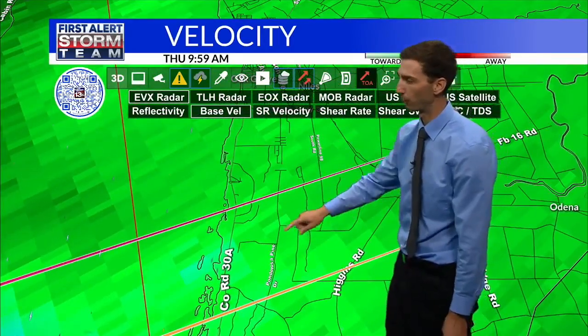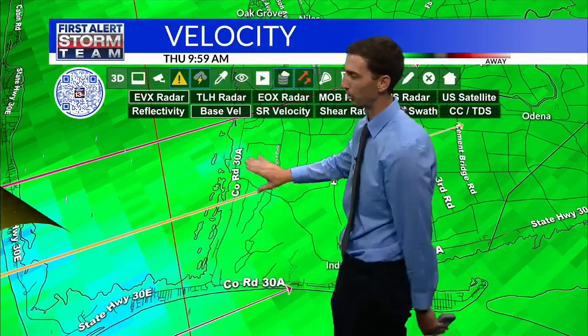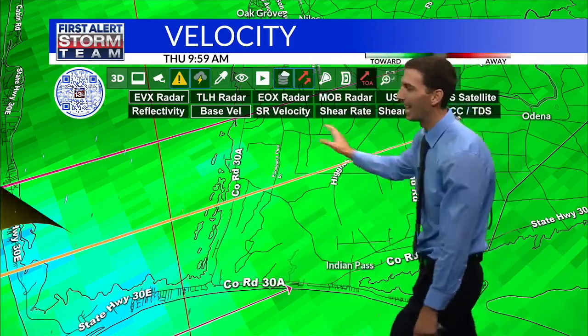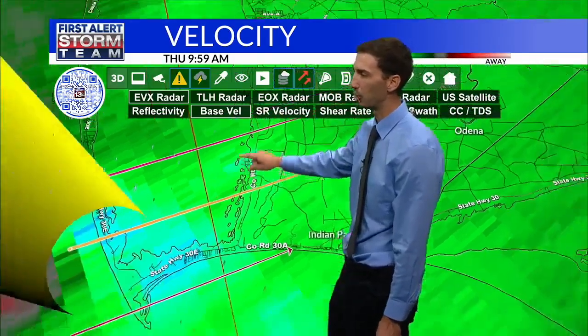Joe. So if you're between Port St. Joe and Indian Pass on the road that goes out to Cape San Blas, you've got to be in your shelter. That's County Road 30A. I know there's not a lot of homes through here, but there is housing and there is population through here. So from Indian Pass back over to the south side of Port St. Joe, you need to be in your shelter.